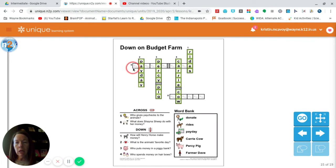Okay, so let's go to 5 across. Who gives paychecks to the animals? Who was that in the story that gave the animals their paychecks? That's correct. Farmer Dave. Now, we've already put in several of the letters, so we just have to fill in the rest of the blanks. F. Now, we already know that the A is there, so we can go to R. We can go M. The E is there, so let's do an R. A D. And a V. Farmer Dave. Cross him off.